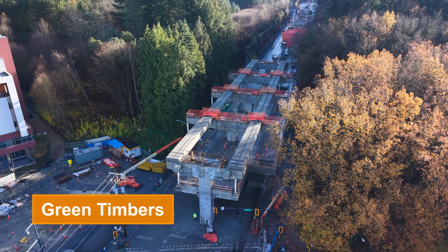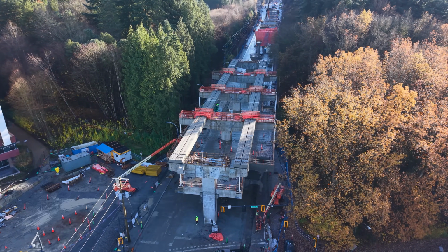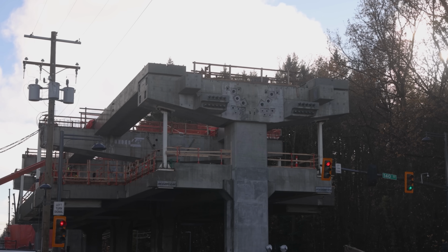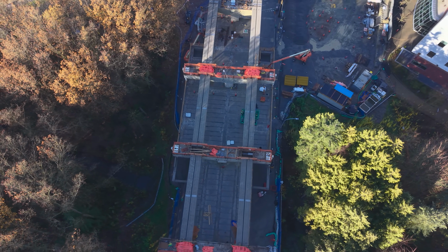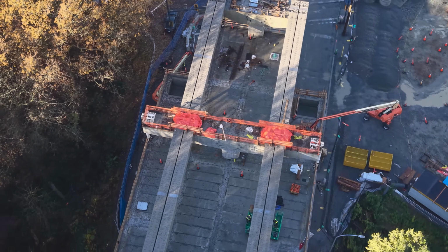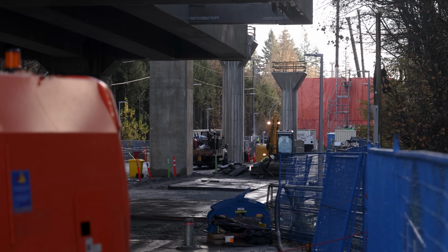Starting off at the first new station, Green Timbers, a lot of work has been done in the past few months. Precast concrete beams for both the platform and concourse level have been lifted into place. To facilitate this, Fraser Highway has been closed between 140th Street and 96th Avenue since April 1st. The closure was extended from the end of October to December 14th to complete the necessary work.